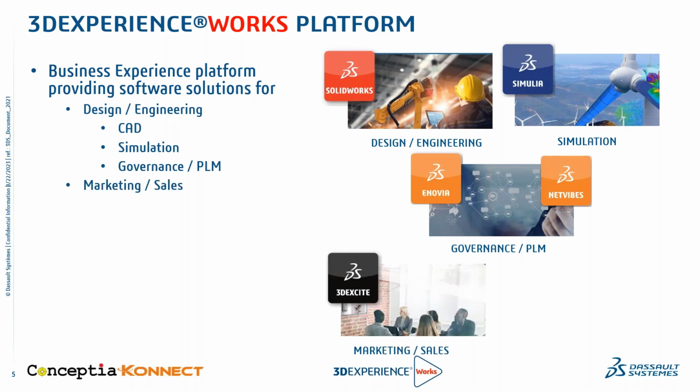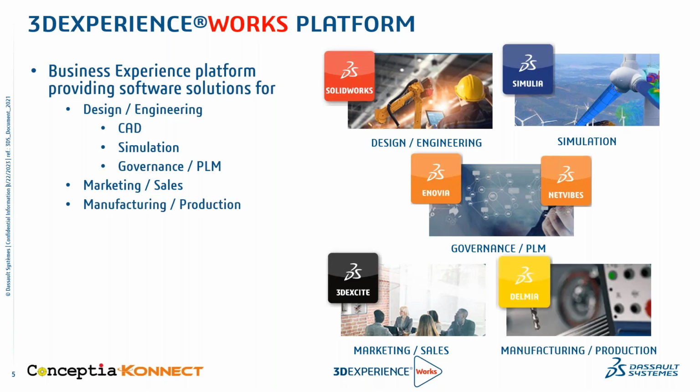network solution. Also for marketing and sales, they can also be part of this community in the 3DEXPERIENCE platform with the 3DEXPERIENCE suites of solutions. Even the manufacturing and production team can be part of this platform with the help of the Delmia suites of solutions, right?